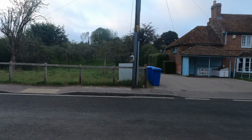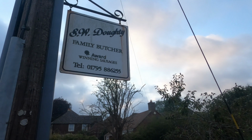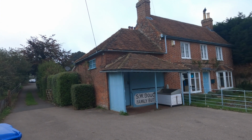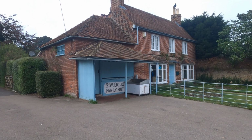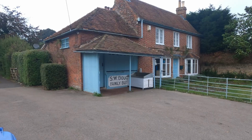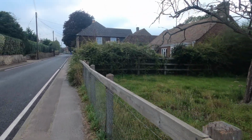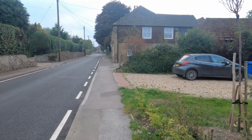Right, this is a place the village and surrounding areas know. Delties, family butcher, award-winning sausages. They've been there about 100 years, Delties, but it's been a butcher's for quite a while. And one of their relatives had a shop up in East Lynn. If you watch the East Lynn video, the butcher's and the post office. So we'll walk up here, not much to see now, I suppose.